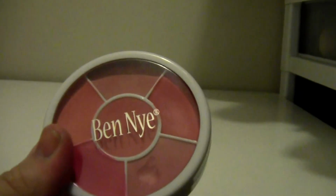In here I have my Benefit blush boxes and Sugar Bomb and Bella Bomba. It's back there. Then I've got a Quo bronzer. I've got another Rimmel Sun Shimmer bronzer that I really didn't like. I find it very powdery, so I don't use that one. I have a Ben Nye Cream Wheel palette. This is their cream blushes. I actually really do like this one.